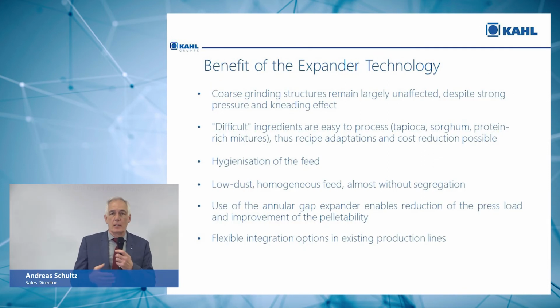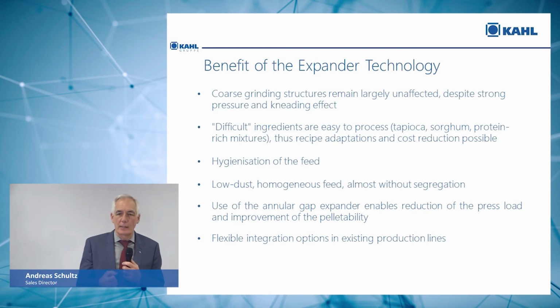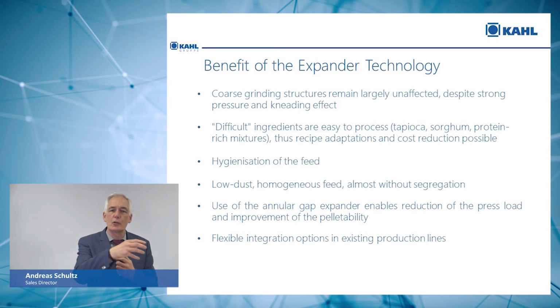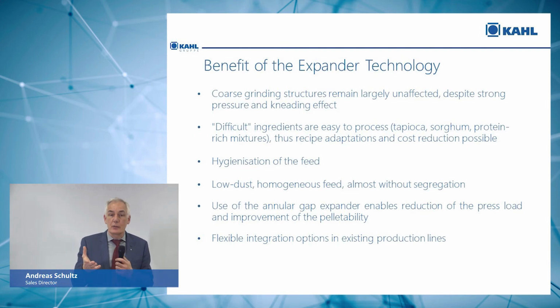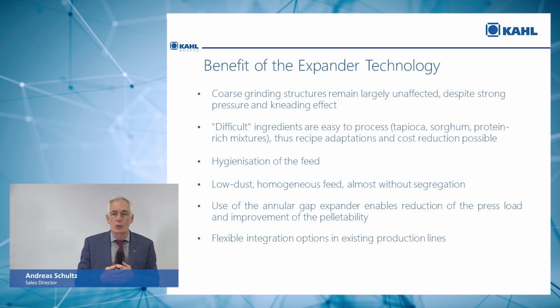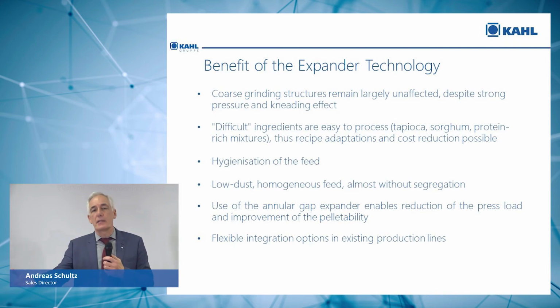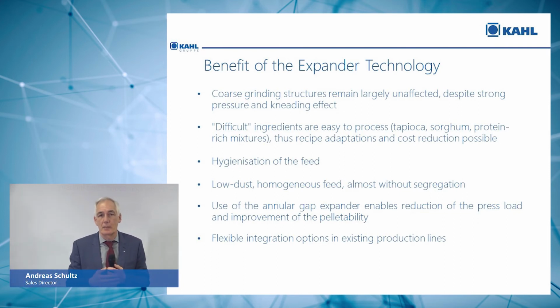Additionally, the product is not ground while passing the expander. Very often I heard, yes, but it's pressing, it's ground, but that's not true, because we have a continuous flow inside and it's only kneading, so it is not ground. Difficult ingredients, as I said before, can be used. Maybe you take tapioca or sorghum for this expander formula, so you can buy it cheaper from the market and still make the same value for the recipe which you give to the farmers to develop their animals. So those are our important advantages.